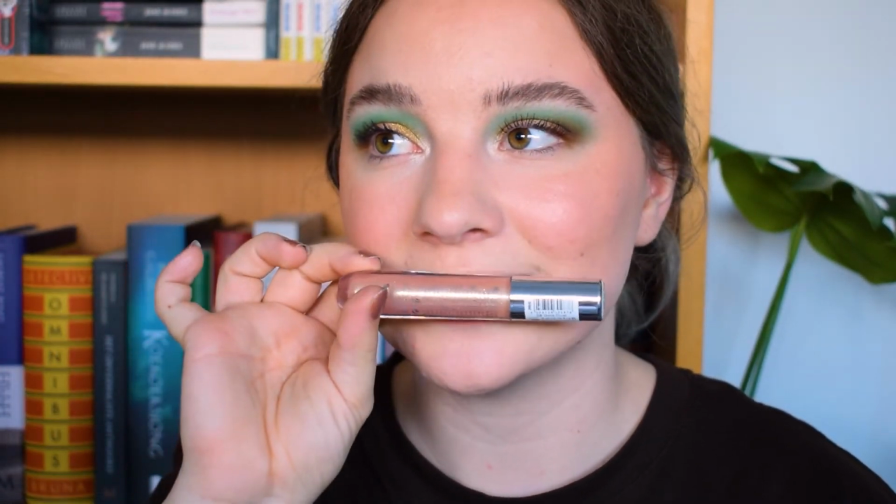So lastly, I have lips. Unfortunately, I did not put up a poll for lips, for the simple fact that I only have one lip product with me right now. For the same reason that I said before with the eyeshadow palettes, I don't have any other lip products with me apart from this Essence Extreme Shine Volume Lip Gloss, and this is the shade Gold Dust, which surprisingly does actually match this look a little bit.